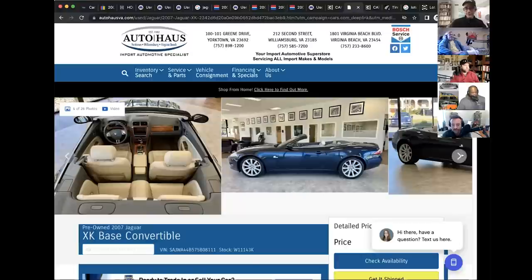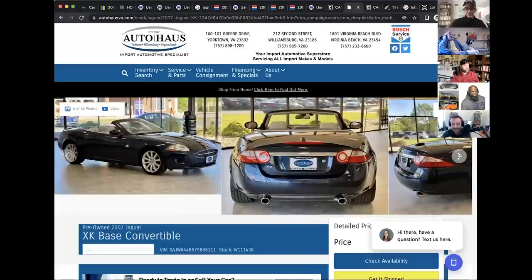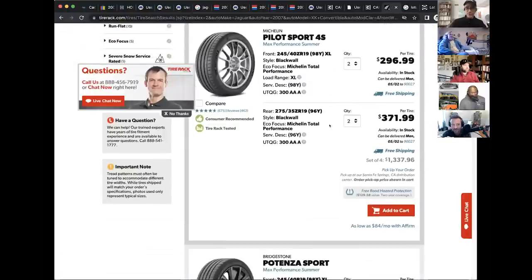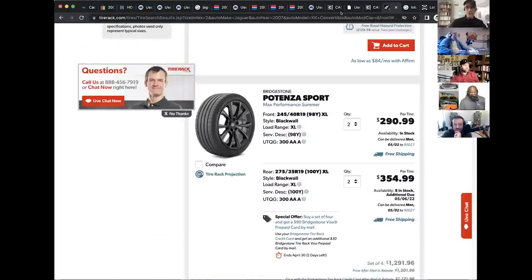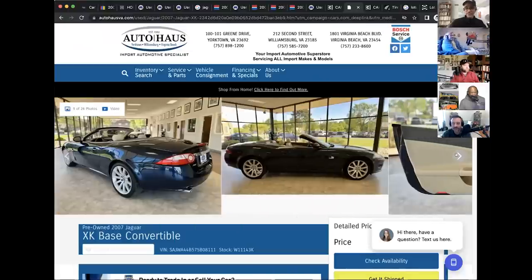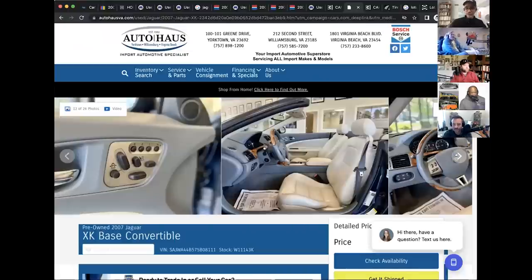Wait a minute. One of those is 2007, the other is 2009. Well, this is the one I'm presenting. Okay, 2007. It's got Continentals on it, but you can get some Pilot Sport 4S's for it, or this new Potenza Sport, which is a great tire. It's super clean. They're keeping it indoors. I love the color combo. It's sort of like the Bill Blass Mark 5. Oh, God. We'll pretend you didn't say that.